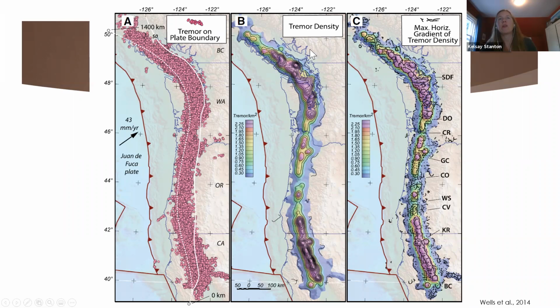But then this is thinking about it in terms of density. And you can see that there's a large density of tremor in northern Washington and Vancouver Island, and also Northern California. Not as much in Oregon. It looks like there's a lot, but there's not as much when you actually look at it. And then this is showing those gradients, basically putting lines around some of these very large changes in tremor density.